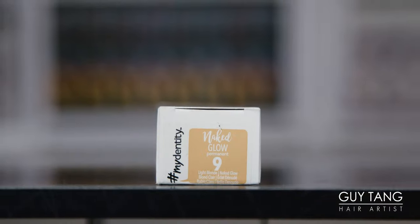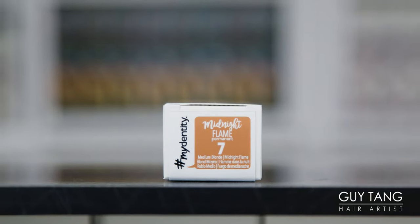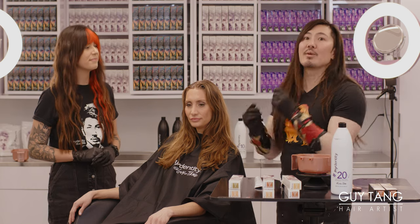Our next formula, the difference is we're gonna do the same thing. We're gonna use NakedGlow 9, but instead of using Twilight this time, we are gonna use MidnightFlame 7, only 5 grams. 5 grams of MidnightFlame 7 is all we need. Less is more. It's very potent. It's very pigmented. So it's gonna look pretty red without trying to make it look too animated.